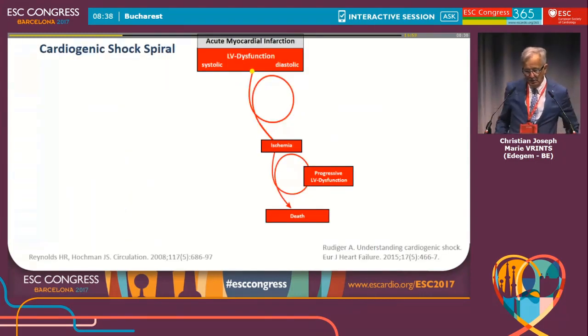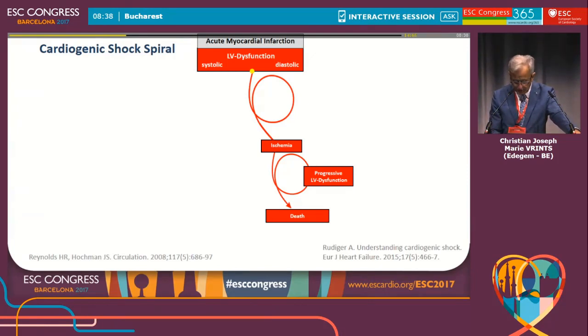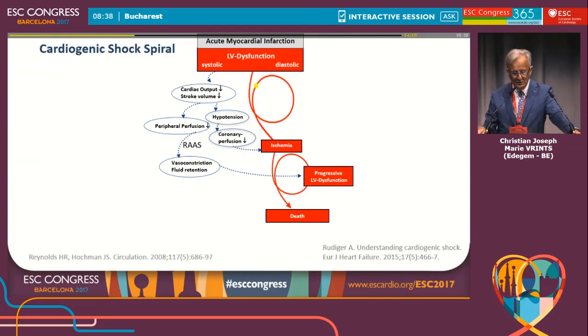The main pathophysiological mechanism is ischemia and damage of the myocardium that results in dysfunction of the left ventricle. And this is an ongoing spiral because of the ischemia. Thus we get progressive LV dysfunction, and this ongoing spiral aggravates continuously, and in many patients will result in death. The systolic dysfunction results in a decrease of the cardiac output and hypotension that will decrease the coronary perfusion, that will aggravate the ischemia, and thus that will stimulate again this deadly spiral.